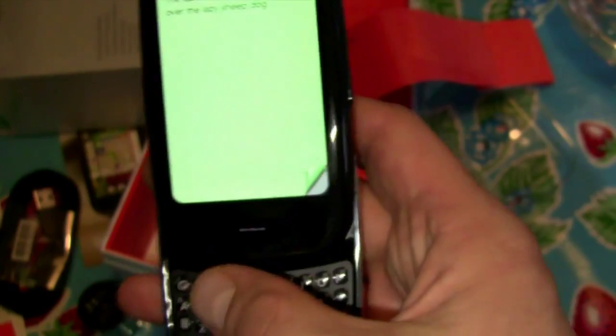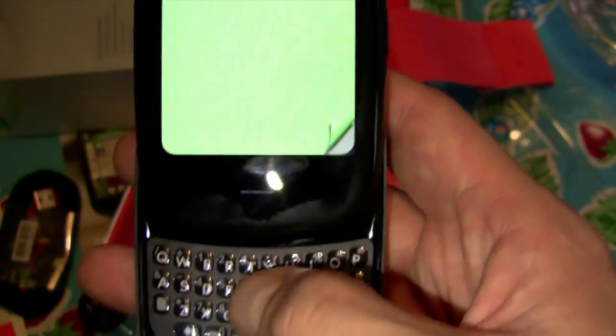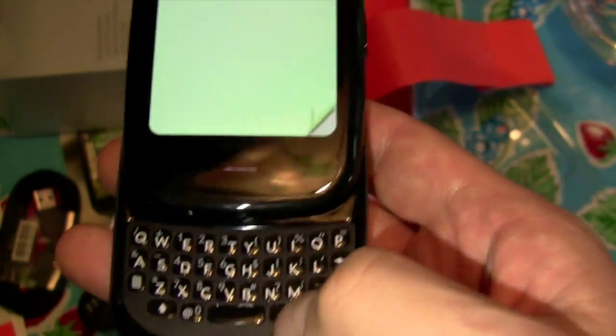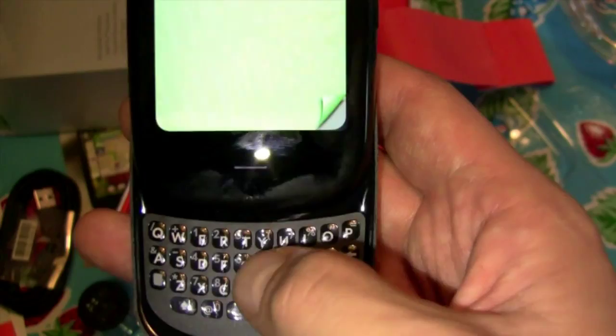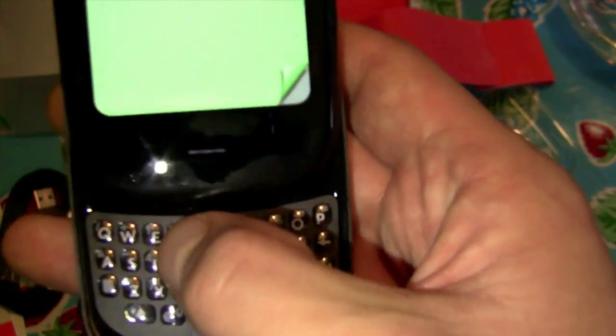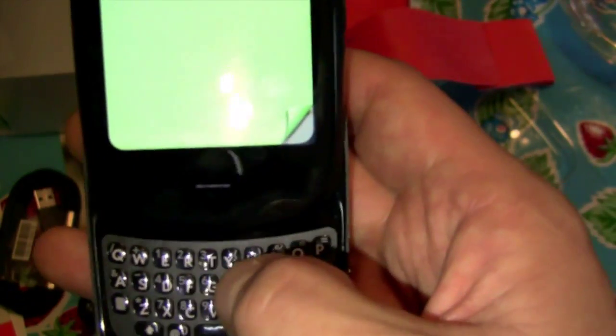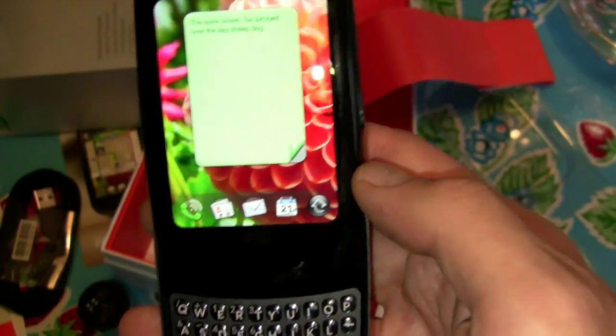Just a little bit more of a firm chiclet feel to it. I don't have an original Pre on hand to do a comparison as far as exactly what they changed. Back at CES, we were able to look at them side by side, and it was just definitely a better feel, better shape of the keys. The separation between the keys feels a little better, but the travel I think is the big thing, a firmer, kind of chiclety feel, and I'm liking it so far.